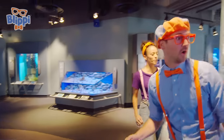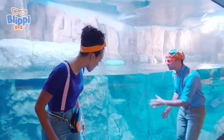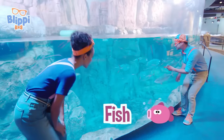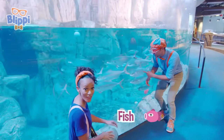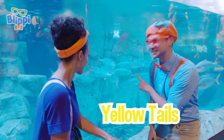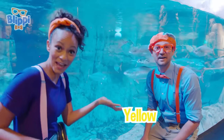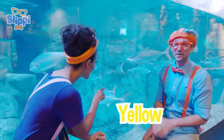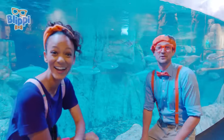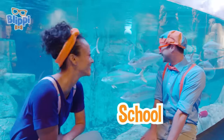Woohoo! Whoa, look at this big tank. Wow, you're right. So much water in here. Whoa, check it out, Mika. Fish. They're all swimming together. These are yellowtails. Hello. You look really close. You see that their tails are yellow. Whoa, there's so many of them. Wow, I think they like us. They keep coming over. Do you know what a big group of fish is called? A school. Cool. Hello.